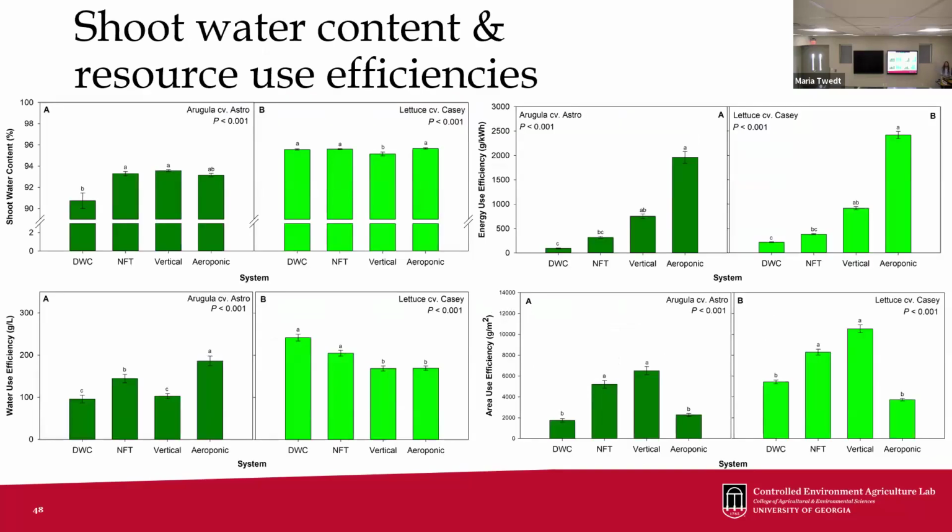Looking at the resource use efficiencies, we have shoot water content as well. Shoot water content is important because we see that arugula had reduced shoot water content in the deep water culture system. So this, to me, indicates that those plants were suffering from stress and less able to osmoregulate and uptake and sequester water in their cells. And so that's why they had lower nutrient concentrations. That's probably a byproduct of the heat stress from the higher solution temperature. And we see support for that with the shoot water content being reduced.